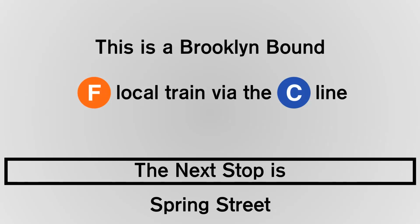This is a Brooklyn-bound F local train via the C line. The next stop is Spring Street.